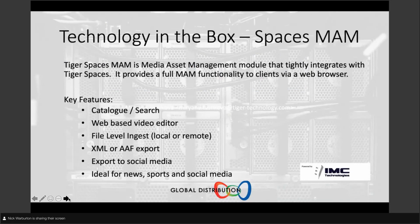Spaces MAM, as the name suggests, is a full-blown MAM additional module. So it does everything you would expect from a MAM these days. The clients are completely web browser based, which is great for remote collaboration, especially in the current climate. Key features, obviously, search, catalog. It has an inbuilt web-based video editor as well.